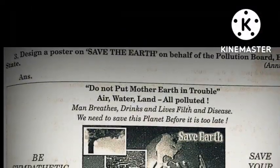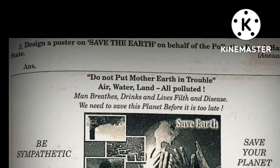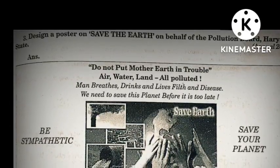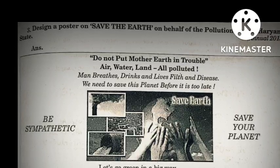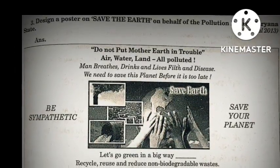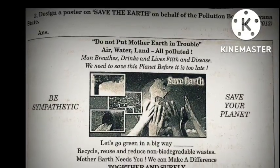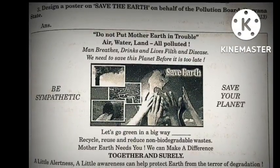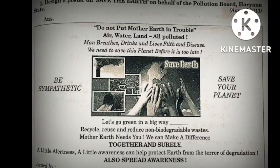Another poster. Save the earth on behalf of the pollution board. Well, do you see the very creative words at the very top? Do not put Mother Earth in trouble. Air, water, land, all polluted. Man breathes, drinks, and lives filth and disease. We need to save this planet before it's too late. Well, there's a picture as well over here. It's difficult for some to draw pictures, so you can use some sketch.